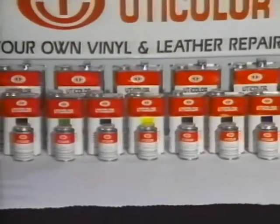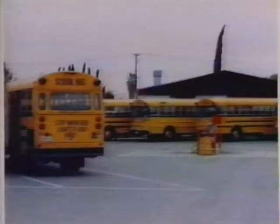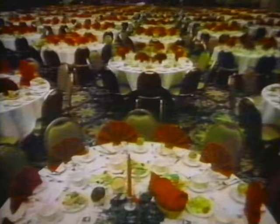For the past 25 years, Uticolor has been providing high-quality vinyl and leather repair products for both the company looking to save money in reupholstery costs and the company looking to increase business income. Our products are used daily in establishments such as hotels, restaurants, hospitals, schools, buses, airports, casinos, and many more.